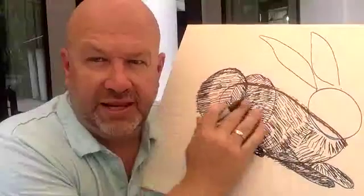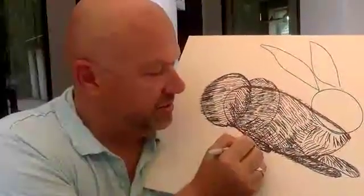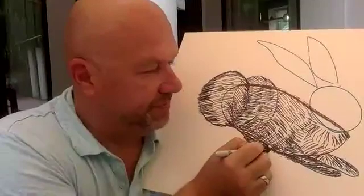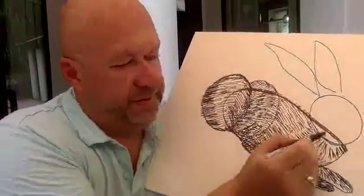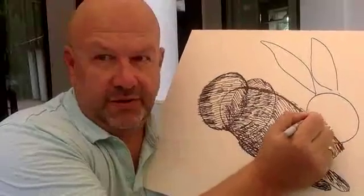You can see that the black lines are starting to cover up all those colors, those shapes that we did. I'm going to work on the head now.